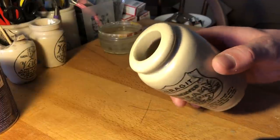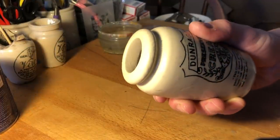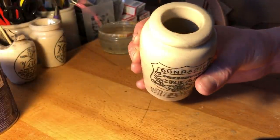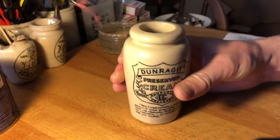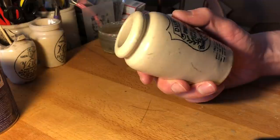Okay, that's the first coat of glaze done. Quite happy with that. It hasn't dried yet, so it looks different to how it will when it's dried. The colours will change. And hopefully it'll look a little bit better than it does just now. We'll see. So yeah, that's the first coat.